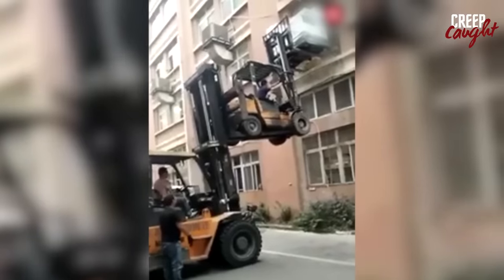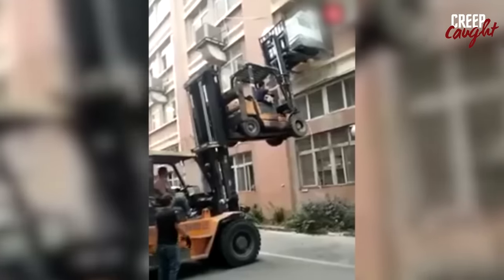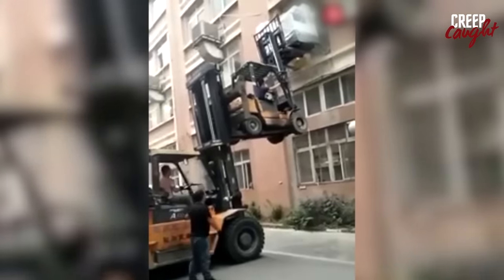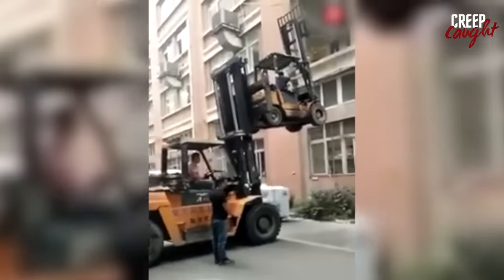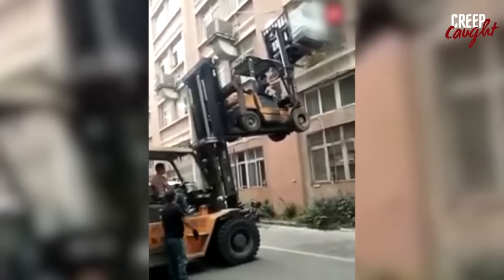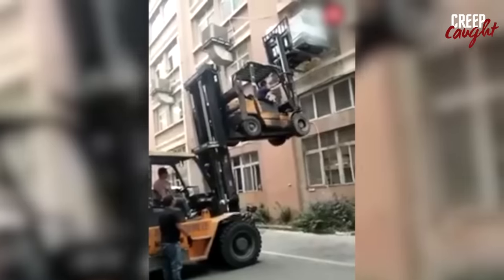Determining whether it was the load or the forklift arms that made contact with the building is challenging. Just moments away from successfully completing the task, the smaller lift started to tilt, quickly turning a moment of triumph into one of dismay. Fortunately, there were no injuries reported. It's believed that the operator who was elevated managed to descend safely.